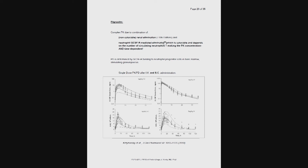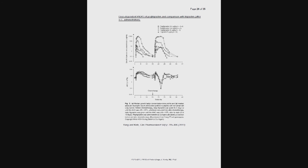Now, one of the disadvantages of filgrastim is it has to be given fairly frequently. So attempts were made to improve that, and one way to do that is by pegylating it. This is a covalent binding of filgrastim to polyethylene glycol that increases the molecular weight to above 30,000, which basically shuts down the renal excretion. And if you go back, we are shutting down this pathway, and the pegylated filgrastim now has only one way to leave the body, and that is via this receptor-mediated degradation.